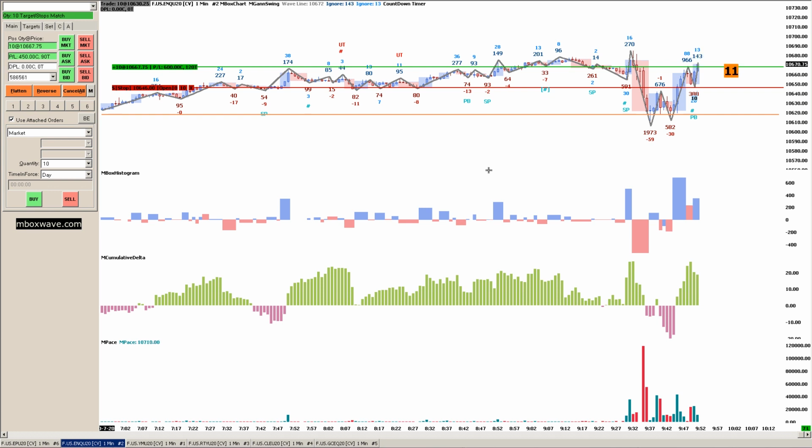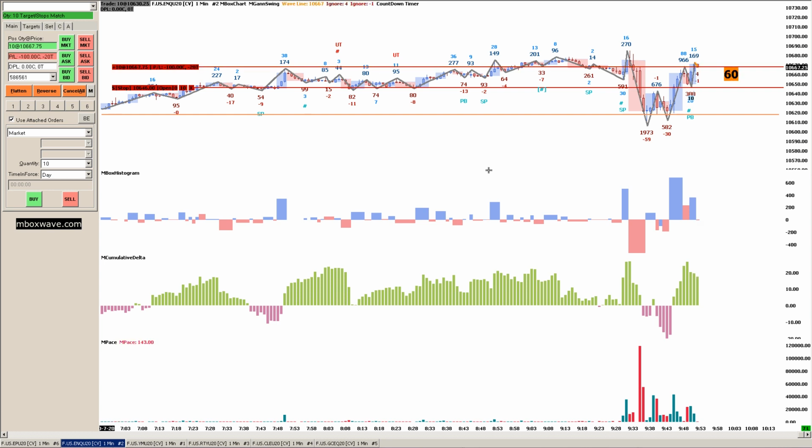I just got into a long position on this morning's Emini NASDAQ. I saw a good setup. Looks like a decent setup to me. And so we'll go through the analysis and then see what happens.